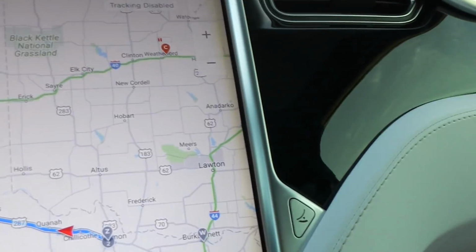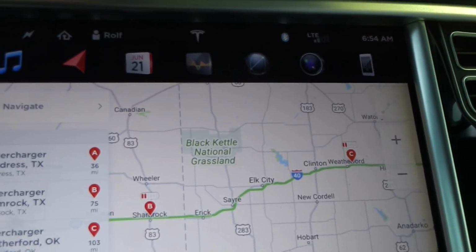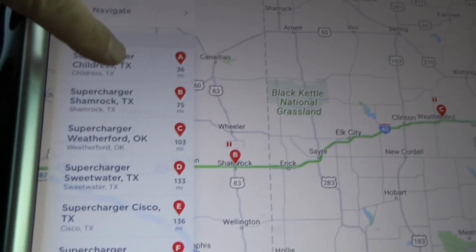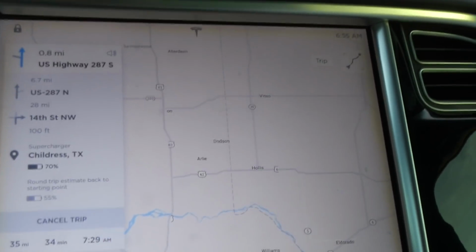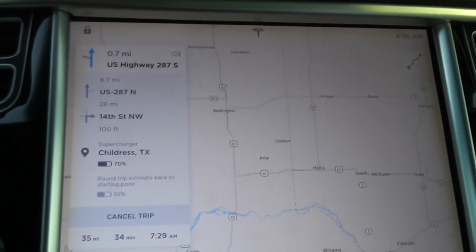The next stop is the supercharger, and let me show you how you can find out. You go to the chargers: Childress, Texas is 36 miles away. In 1 mile, keep right to take US Highway 287 south. And I'm going to navigate to that one instead. So make a short stop there, check my tire pressure at the same time I'm charging, and then I keep going.